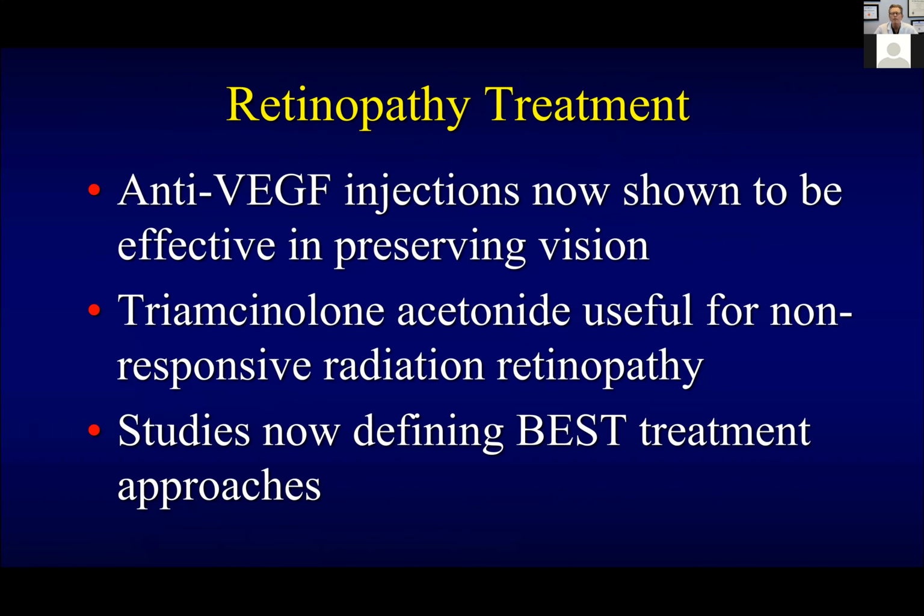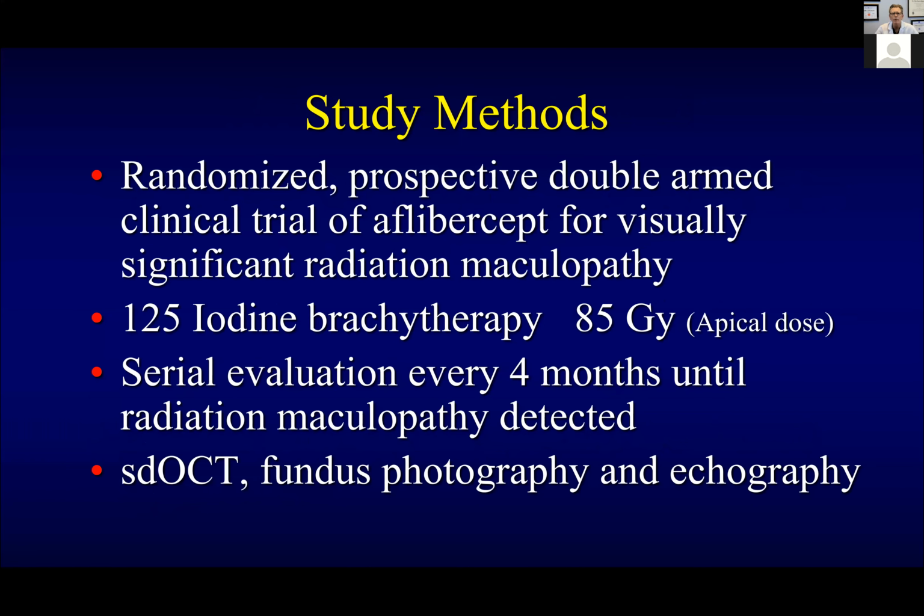there are very few clinical trials in ocular oncology that have a randomized treatment. That means half the patients get one therapy and half the patients get the other, and then you can truly compare. So in our study, everybody got treated with an I-125 radiation plaque for the primary tumor, and then they were watched every 4 months after the primary radiation therapy. And if they were detected to have an abnormality which was consistent with the radiation retinopathy, then they were treated in one of two ways.